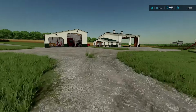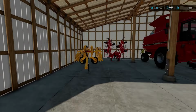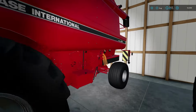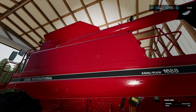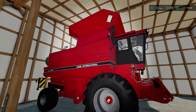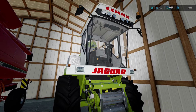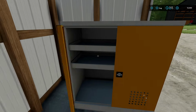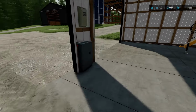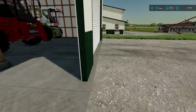So, come down the driveway here. Another nice little building. I love the tall, high doors there to get the combines in. Speaking of, this will be the first time I'm running a red combine, the 1688. Don't know whether I'm excited about that or not, but maybe that'll be an upgrade in the future. I've always run New Holland combines, and we have the Claas Jaguar here. Chemical cabinet, currently empty. Yeah, I feel like this is a very nice little shop storage. Like I said, I love that tall door.